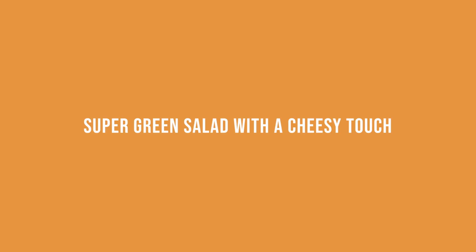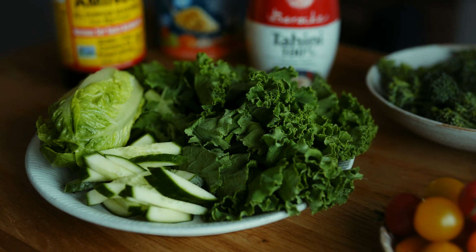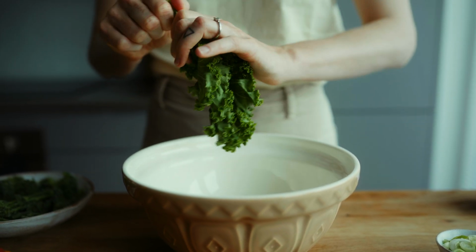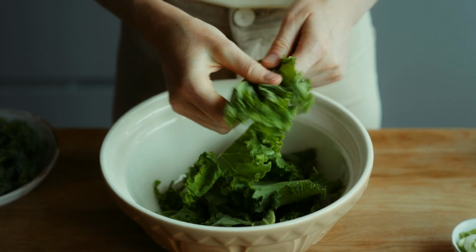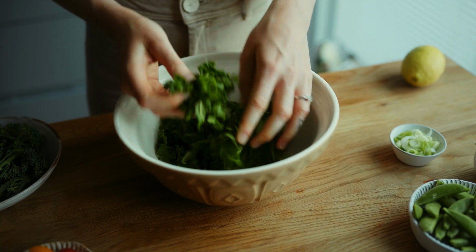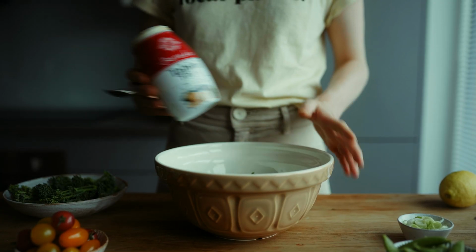The first salad I want to show you is a super green salad which has a dressing which has a bit of a cheesy flavor. So I'm starting by just removing some kale from the stem and placing it in a mixing bowl. And you can do this any way you like. I just like to rip it off the stem. And then I'm ripping it into smaller pieces as well. So whatever size pieces you like to eat, you will make.